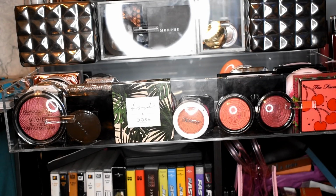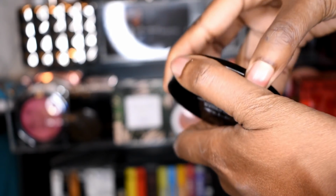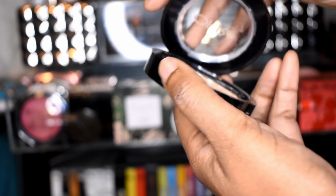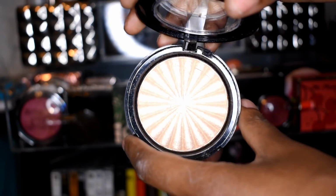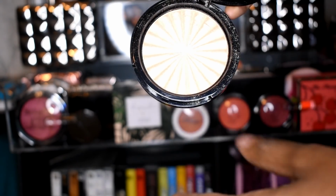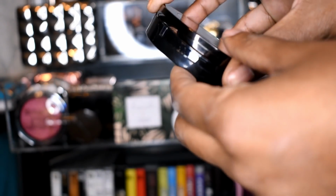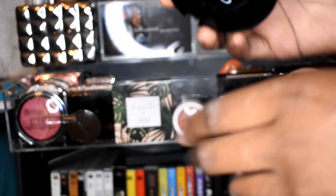Okay, let's start off with the highlighters that I had on my desk for various reasons. So this is a highlighter that I am going to be testing out again. This is the Ofra highlighter in Rodeo Drive. I have used this before. I got this off of Haute Look, and I think it's too light for me. I'm gonna try again. If not, my best friend is gonna be a super happy girl because she's gonna get this one, and I don't think she has any Ofra highlighters.